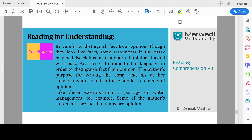I'm getting my point. So there are certain things, the claims, the agenda, the purpose, which are supported with proper arguments and figures. They are facts because they can be tested. If I tell you that there are 200 trees in the garden near my home, I can go and check whether there are 200 trees or not.